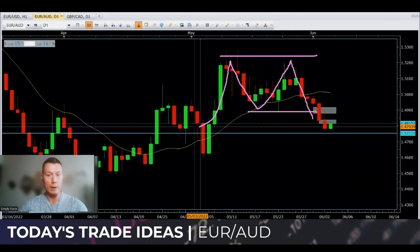Eventually these lows here were also broken. When these break, we obviously have lower lows, and for the last 2 days we've had two very bearish candles. So we were shorting off this candle, and now we want to short off this candle as well. The idea is just to take it back down to this psychological level at 4,750.